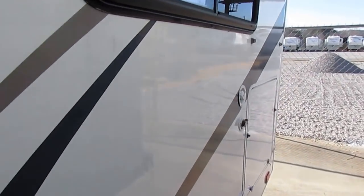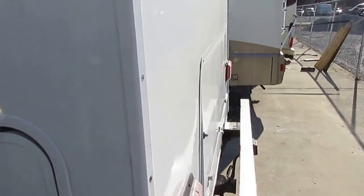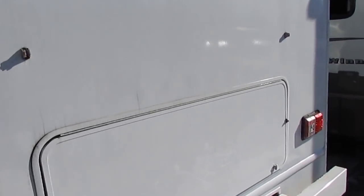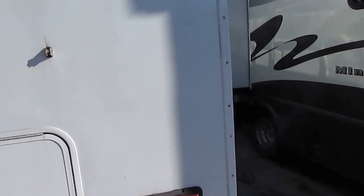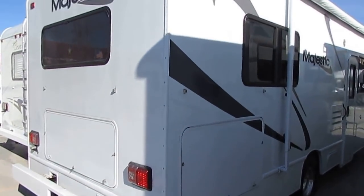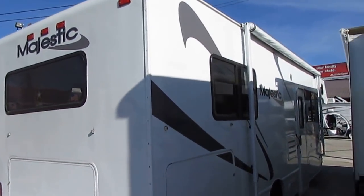Generator sounds great. I've got the furnace on right now because it is pretty chilly out today. Huge outside storage bay, 111 cubic feet of outside storage. Got a patio awning that's in good shape.